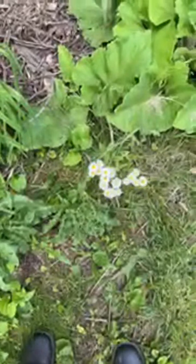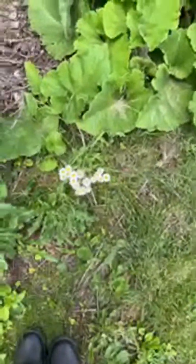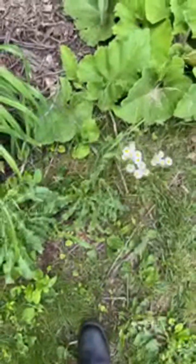This one's called fleabane. It's a very common plant, and the distilled oil from this has been used to repel fleas, but it's not very strong against fleas.